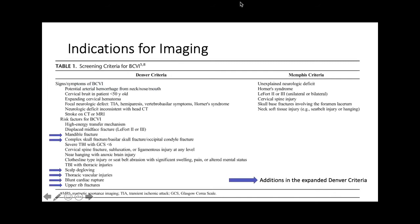So indications for imaging: the original screening criteria that were proposed for this were by the Denver group. I can make this talk publicly available because there's no way that you can read all of these small things, but that has evolved into the expanded Denver criteria. I think that was in 2011 or 2012, and those are listed with the blue arrows. This is a pretty comprehensive list of injuries, where if you found any of these on either physical exam or initial imaging, that would warrant screening with a CT angiogram. So again, a very, very comprehensive list.